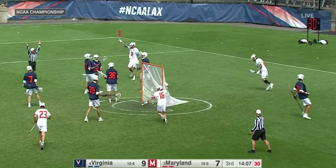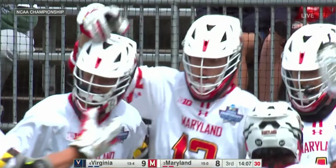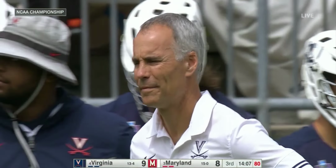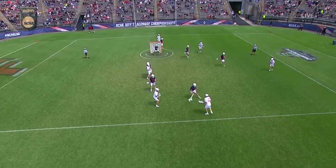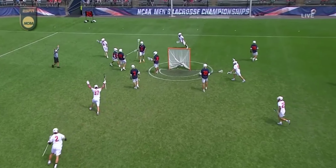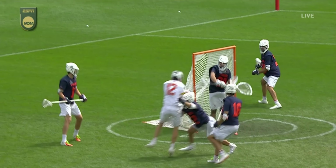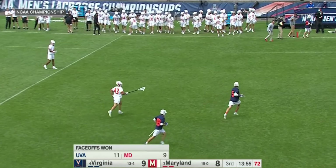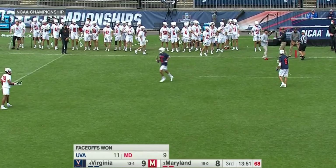Wisnauskas against Kyle Kologi. Logan Wisnauskas wins the matchup. It's 9-8. Every time you try to label Logan Wisnauskas a feet set mid-range shooter from the left wing, he unveils a layer to his game. Able to run downhill, shield. 11 for Virginia, 9 for Maryland. Maryland is right in the vicinity of 50%.